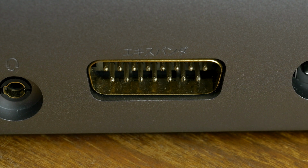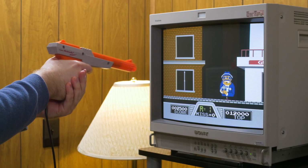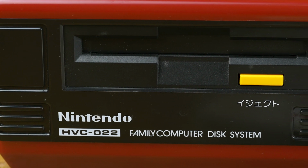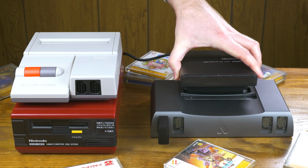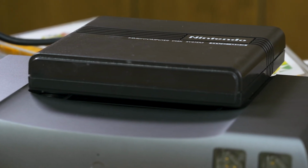Similar to the 3D glasses, the NES Zapper does work, but as usual, it's meant to be used with analog output. Anything from composite on up to RGB will work just fine. One tricky accessory is the Famicom Disk System. For the uninitiated, the black thing that connects to the cartridge slot is called the RAM adapter, while the big red box is more or less just a disk reader that sends data to the RAM adapter.